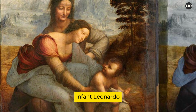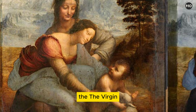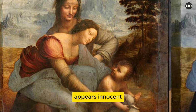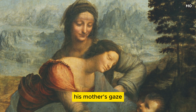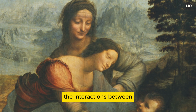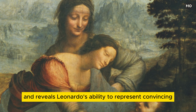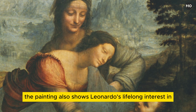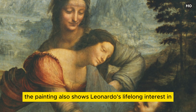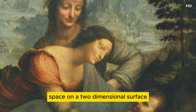Contrasting with the knowing infant Leonardo depicted in the Virgin of the Rocks, the Christ figure in the Virgin and Child with St. Anne appears innocent, demonstrating playful juvenile behavior and showing a trusting expression as he returns his mother's gaze. The interactions between the figures feel intimate and reveal Leonardo's ability to represent convincing human relationships. The painting also shows Leonardo's lifelong interest in believably representing 3-dimensional space on a 2-dimensional surface.